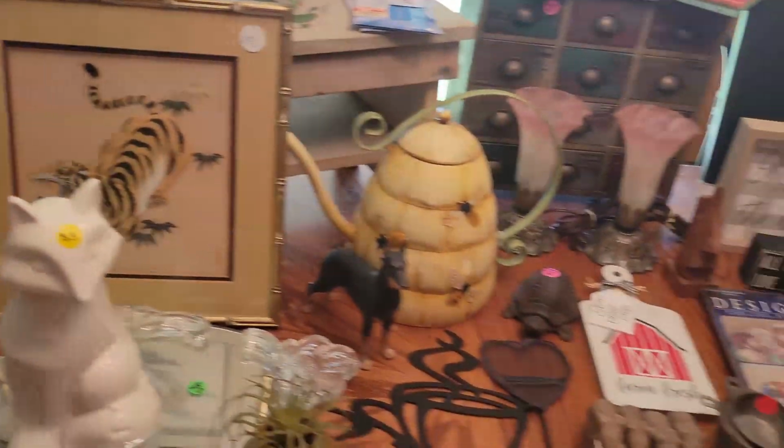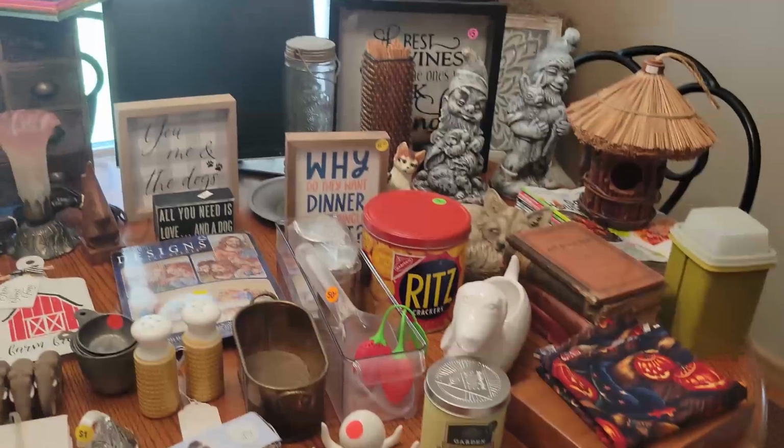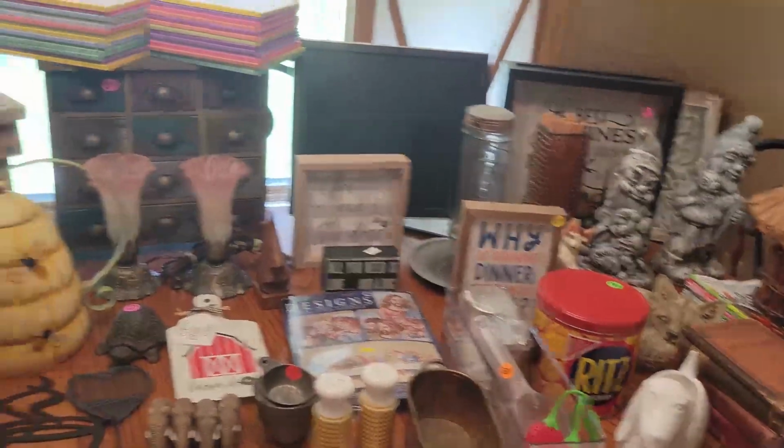Let's start on this end of the table. So look at this. All this. I got some vintage goodies. I got some new goodies. I got some things I've had as a kid. And a few things for me. Not much. Not much at all.